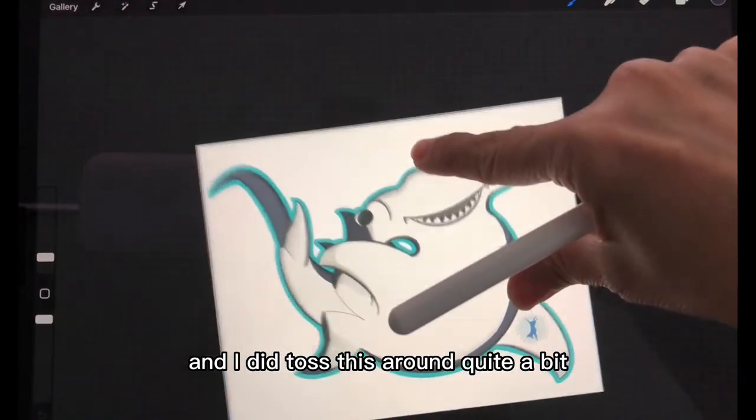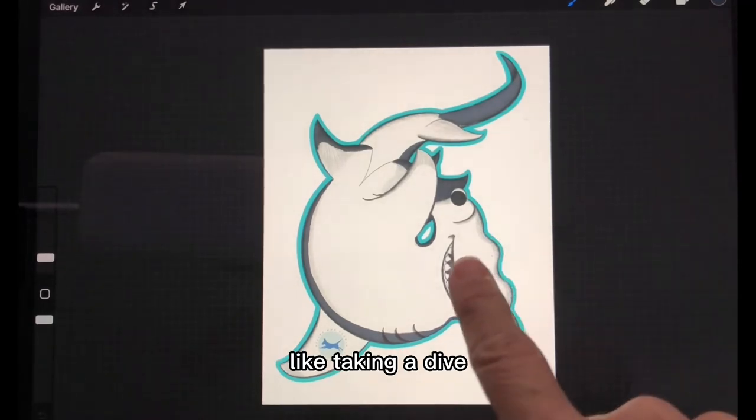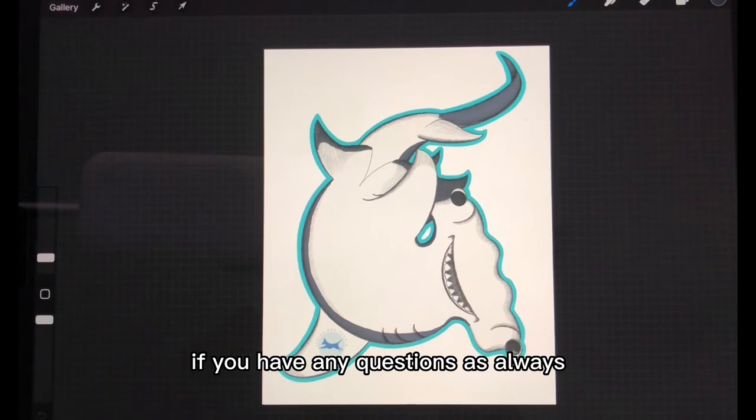So I hope you enjoy my version of our hammerhead shark. And I did toss this around quite a bit. I was gonna do him like this, and then I decided I really like him like taking a dive. So anyway, if you have opinions, you can post them down below. If you have any questions, as always, please put those down below.